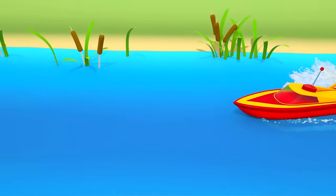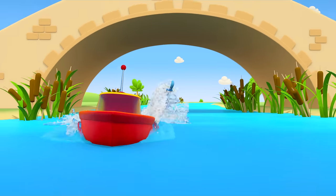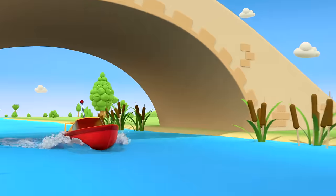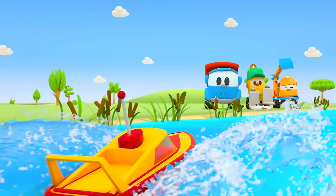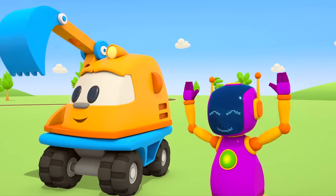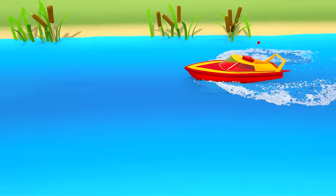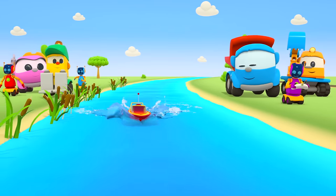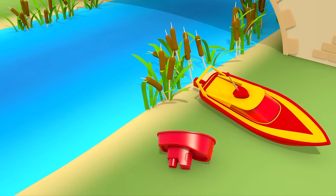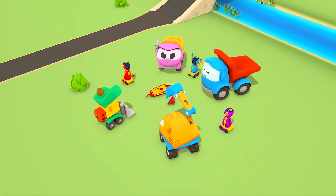The speedboat is moving. It's sailing very fast and not sinking. Turn around. It's so fast. The speedboat is coming alongside the shore. Lifty is a great captain. Splash! You're really good at sailing the speedboat. The purple robot wants to have a go at controlling the speedboat. Follow the speedboat, cars. There's a bridge ahead. Oh dear, the speedboat has run aground. Look at that! We found the sand mold. That's great. Now who's going to control the speedboat next?